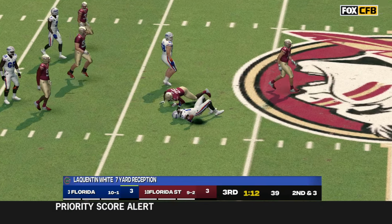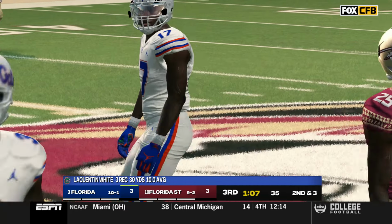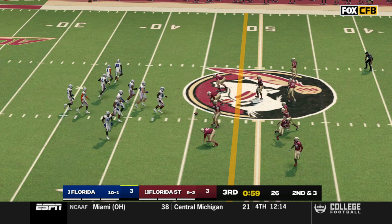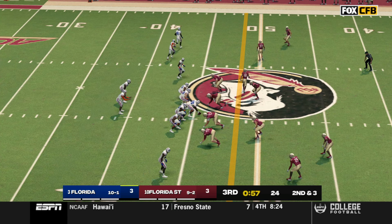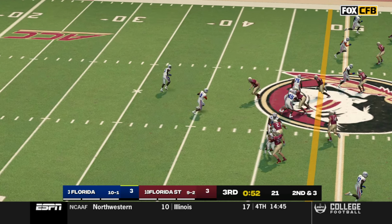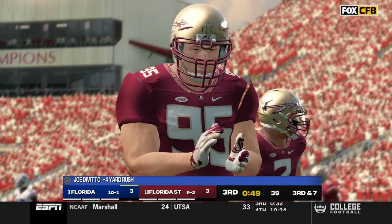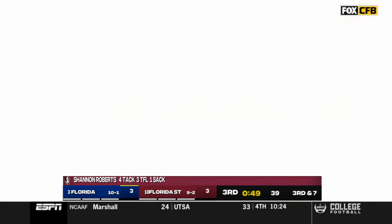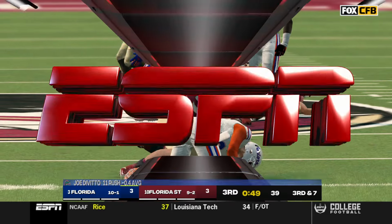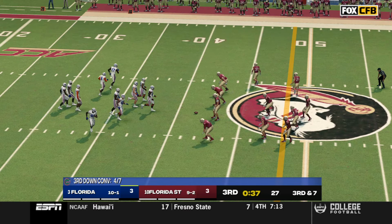Throws complete. He's hammered. That's a gain of seven. That'll bring up second and three. Larry. Mike 14. They'll bring him down for a loss on the play. From their own 41-yard line, it's third down.